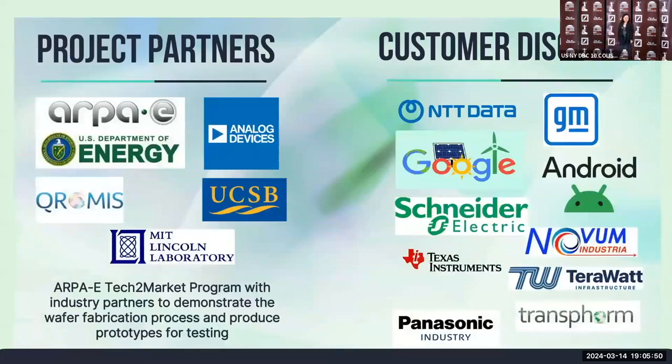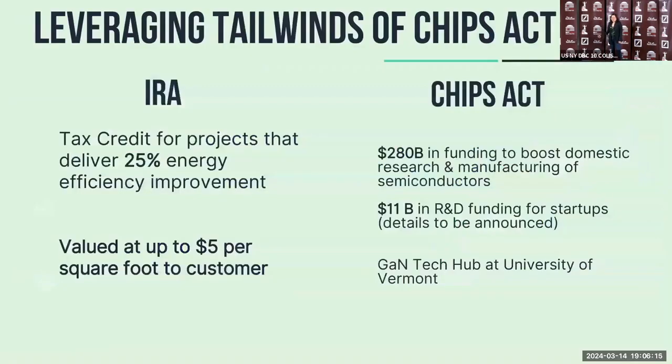To accelerate our product development, we are currently working under a DOE-funded ARPA-E grant, Tech to Market program with Analog Devices, Chromis, UCSB, and Lincoln Lab. What we're doing is demonstrating those initial prototypes and also de-risking the fabrication process. At the same time, we're working closely with the customers you see on the screen to understand the pain point and also position our technology for success. We are well positioned to leverage the billions of dollars being released under both the IRA and the US CHIPS Act.